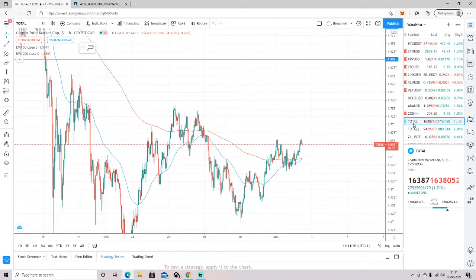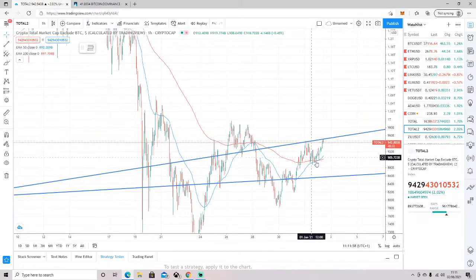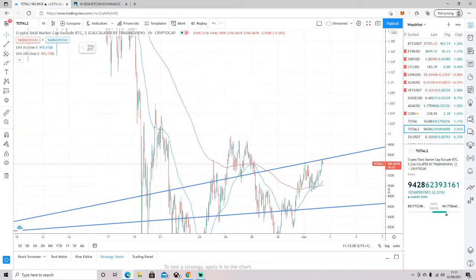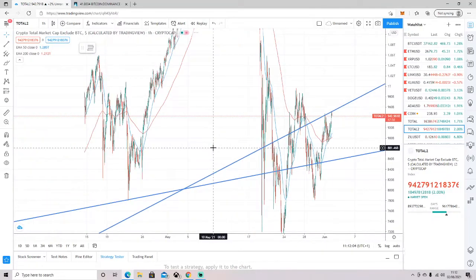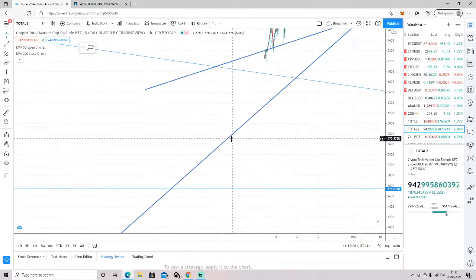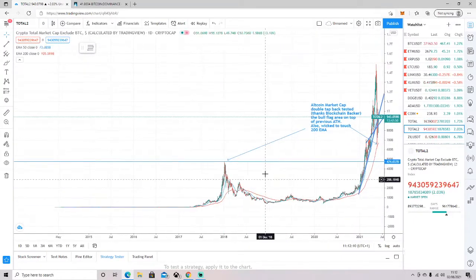So that's something to definitely keep your eye on. We could have a good day today in terms of percentage gains. I feel like we could have a good push towards the upside. We have had that bullish crossover confirmation on the altcoin market cap. It's still struggling with this resistance line that I drew in, which was previous support down here. Let's have a look on the daily to show you a bit better.